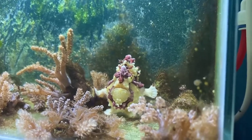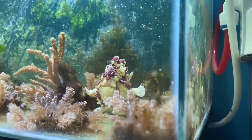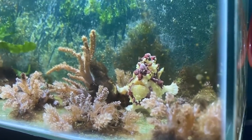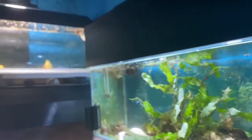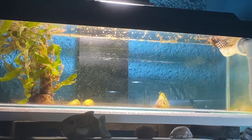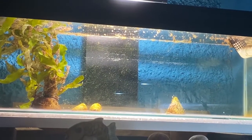The video's more shaky because I have to hold the camera. So what I'll do, rather than putting it on the edge, first of all, I'll go up here and I'll feed. Now you can get these onto frozen, like frozen lance fish and things.